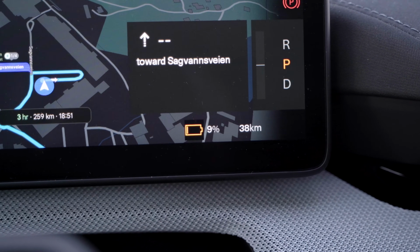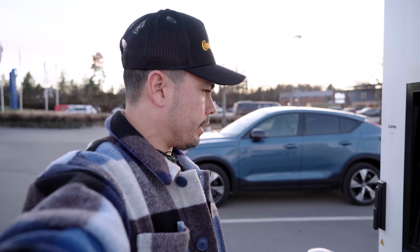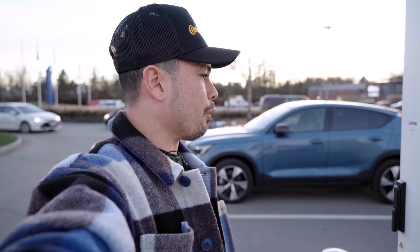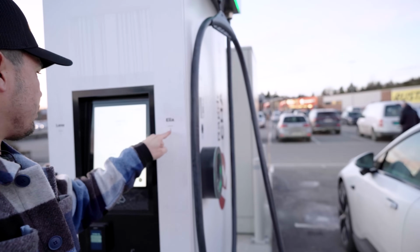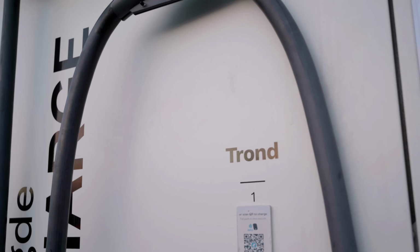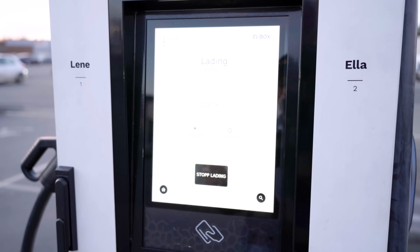So that means we could have gone 390 kilometers. So as I predicted, I don't think we're gonna get any good charging speed at all. And what's cool while we're waiting for this to ramp up is that all of these chargers have different names. So this one is called Ella, this one is called Lena, and then you have Trond over there, you have My Helene, which is pretty cool. So we are now charging.